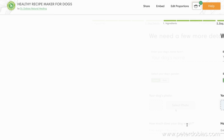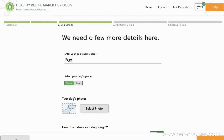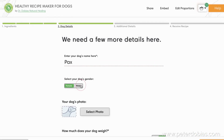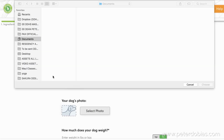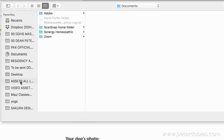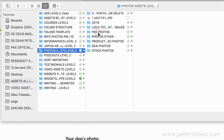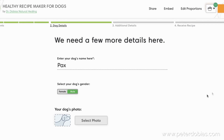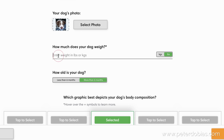Now I'm going to go to the next step. Now we'll enter our dog's name. And Pax is a male. And I'm going to select a photo of Pax. I just recently took a really good profile picture. So let me just see. I'm going to find it. Anyway, Pax is, believe it or not, 38 pounds. He's a big pup. He's less than 6 months.